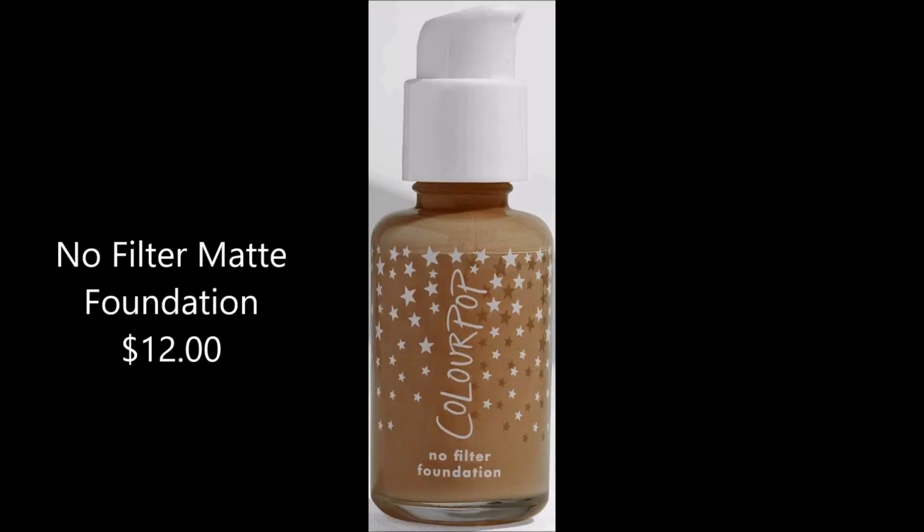And the last few products I'm going to put on the screen because I don't have them with me. So I will tell you what they are because I've gotten rid of them. The first is the No Filter Matte Foundation. I hated this foundation. It looked horrible on me. It clung to every dry patch. It just sat on my skin. I ordered 3 or 4 different shades. None of them matched. They all just had this weird undertone and it just looked horrible on me.